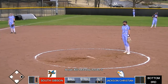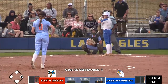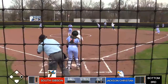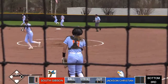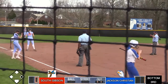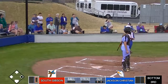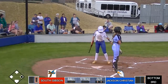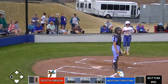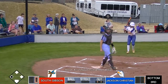The hitter is number 20, McKinley Arnold, the catcher. They have backed up for her. The left fielder's about 3 feet from the fence. This one drilled up the middle. Brooks will head to third. We're going to have a play at third. She gets down and she's safe. All right, exciting play there. Single for Arnold. She's at first. Brooks advances to third on a bang-bang play there. Diving in head first, and that brings up the pitcher herself.